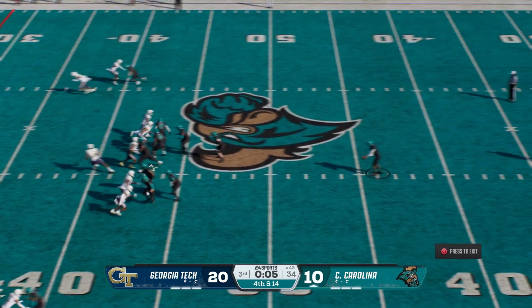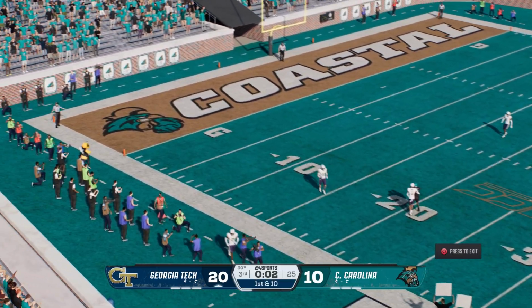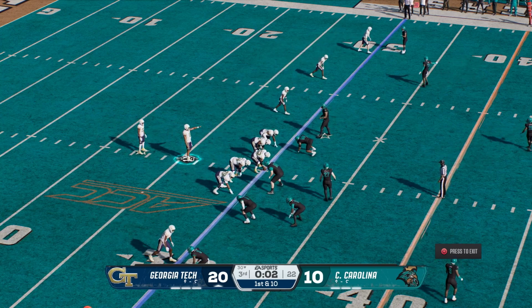They've been busy out there to punt for the 5th time today. Another punt on the way. Gotta make sure those hammies and glutes are all activated. Don't want any muscle pulls from overuse.